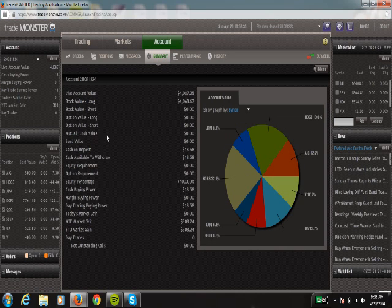My account value is actually a little bit weird. They did take $75 from transferring fees. I'm going to have to talk to them about that because I believe they reimbursed me, but I haven't received that yet. I did receive the 2-for-1 stock split for Under Armour. That was nice, but Core is still leading in terms of percentage holdings.